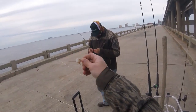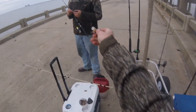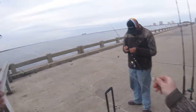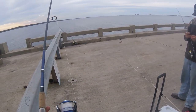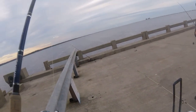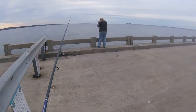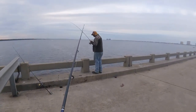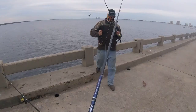All right. Got a little piece of shrimp. Got the old faithful live bait drop shot rig with the flat sinker, ounce and a half, and I got my brand spanking new Daiwa Samurai combo with a 4,000 reel. Slight overkill for these little fish, but oh well. Zach's got one. Hopefully it's another pinfish. There we go, get us some bait.